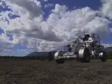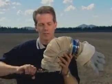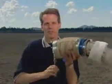Now, spacesuits, I want to show you one thing about spacesuits. Spacesuits are not just heavy fabric. They're big balloons shaped like your body, okay? So see how stiff this is? This is an elbow joint, right? It's not just heavy fabric, and it doesn't work unless you do things to design it just right.